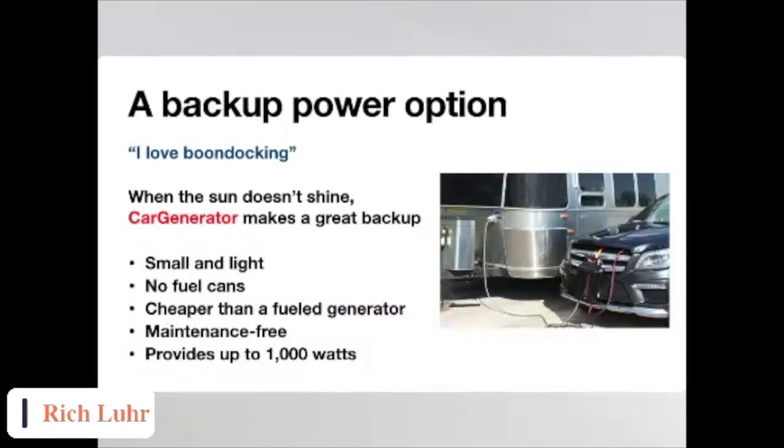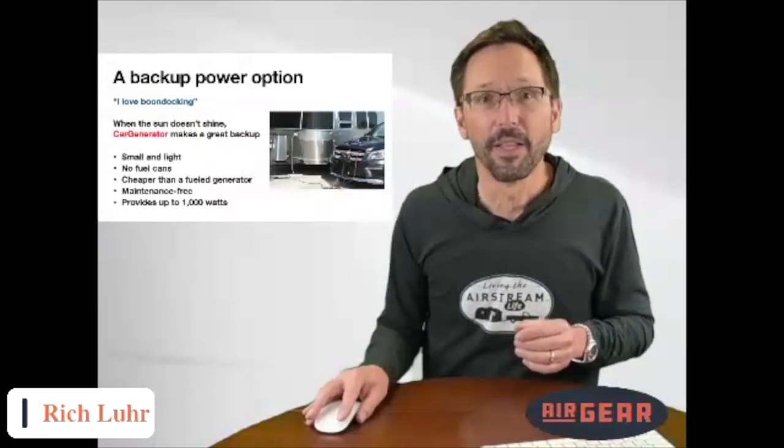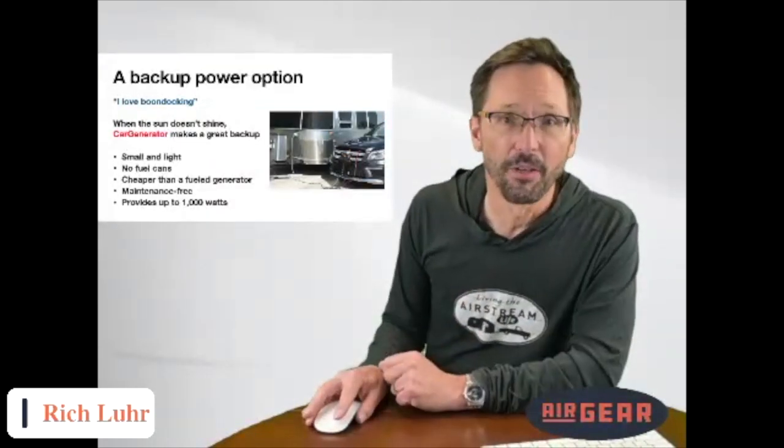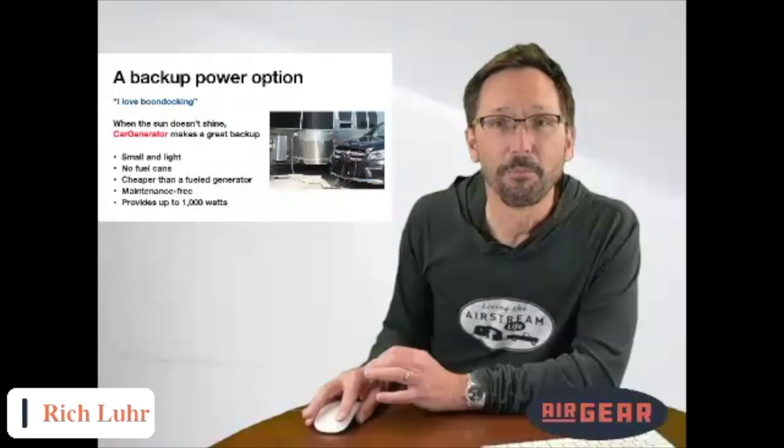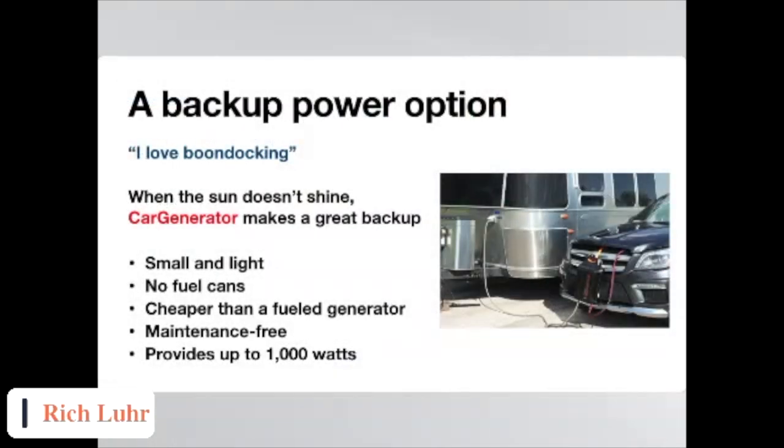Before I get into lithium, though, I want to talk about a backup option. If you're into a lot of boondocking and you love to do it, I would seriously consider a car generator. A car generator is basically a high quality inverter that connects to your tow vehicle. And by idling the engine, which doesn't hurt the tow vehicle, you can power the Airstream with this 1000 watt inverter. And if you're only an occasional user, most of the time you're living off of solar, a car generator makes a ton of sense because it doesn't have to be maintained like a generator.